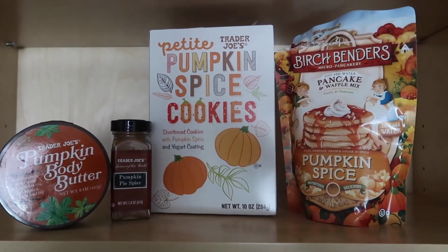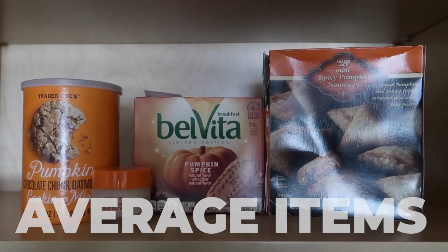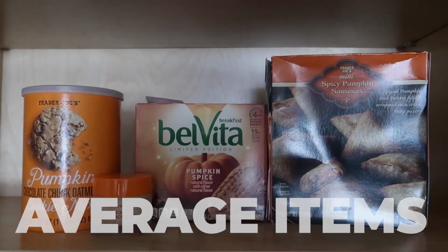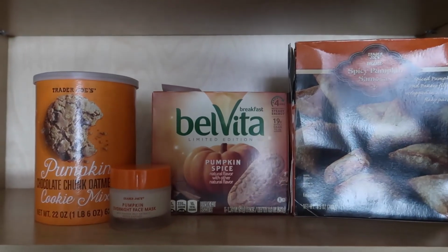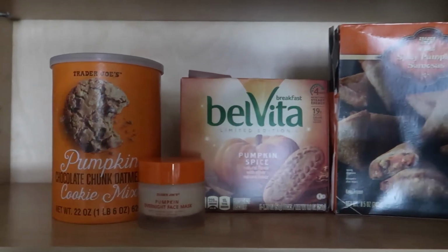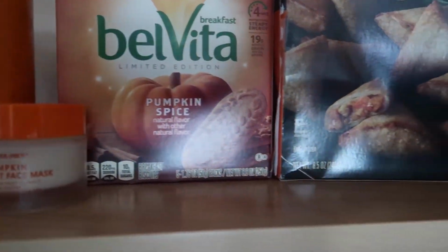Let's also discuss some items that were just kind of average. The pumpkin chocolate chip oatmeal cookie mix, the overnight face mask, the Belvita breakfast biscuits, and the spicy pumpkin samosas are items that I found just average. Great to try for the holiday season, but nothing really to write home about.